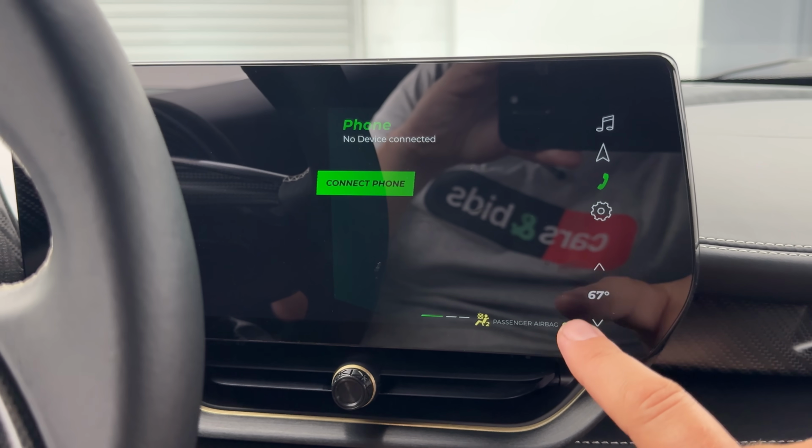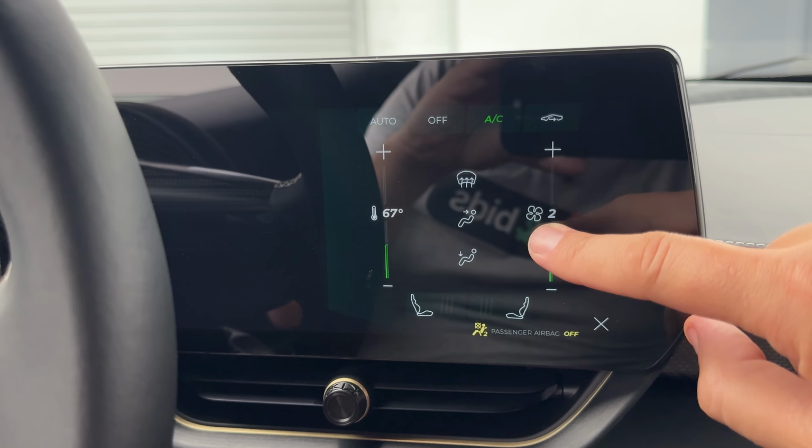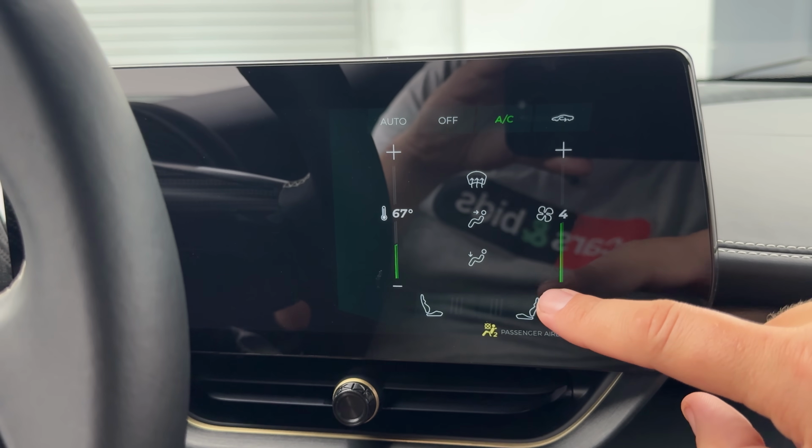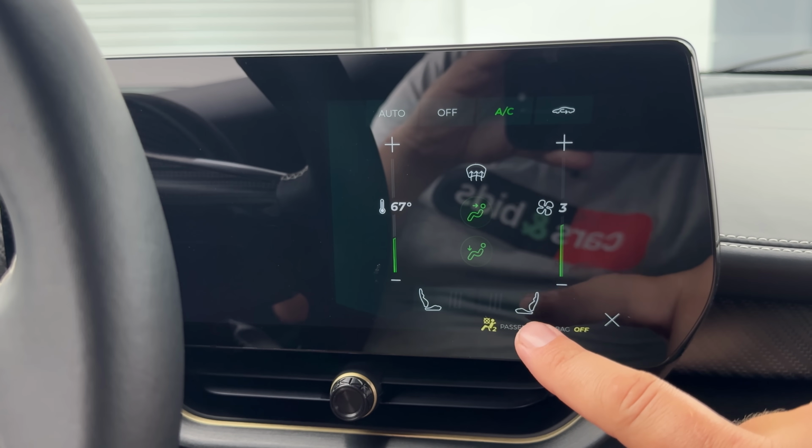So you tap on the temperature and it pulls up the whole climate control panel, and you can change the temperature, the airflow, where the air is coming out, etc. Now, this car, even for almost $3 million, does not have dual zone climate control.